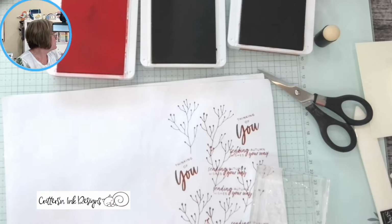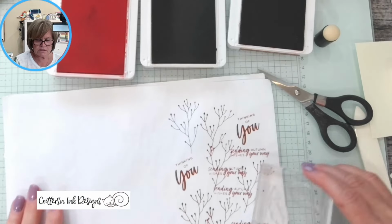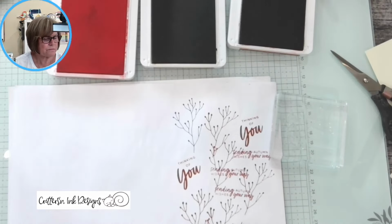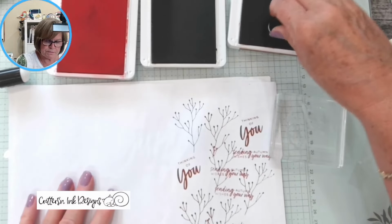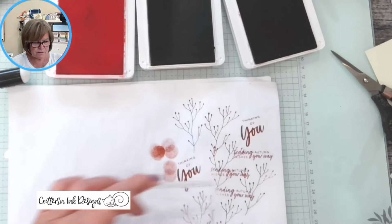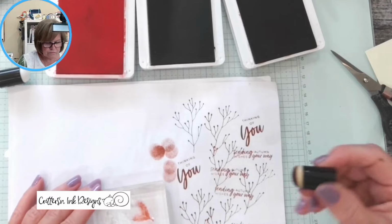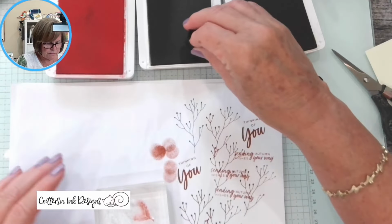Actually, could you grab me a couple more daubers, please, in the wooden box over there? Because I don't want to mix my colors. How many, 3 altogether? Yeah, thank you. You're welcome. Okay. So I've got my daubers. So I've got my Cajun Craze here. I'm going to ink it up. And I'm going to go like that.